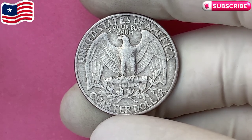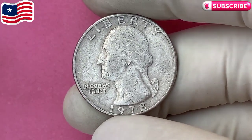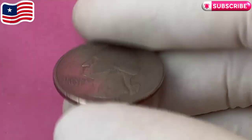The year 1978 was a time of cultural shifts and economic ups and downs in the United States. Yet through it all, the U.S. Mint continued its steady production of Washington quarters, a design that has graced American currency for decades.